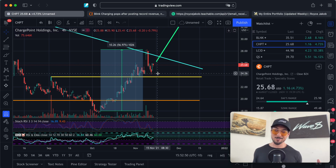Again, ChargePoint also over the past couple of trading sessions gave us a beautiful opportunity to pick up, steal some shares, to shark it up and steal some shares from the weak hands, from the minnows. And I'm just pumped to see this, okay? Shout out to the portfolio newsletter. You guys know I've bagged up over the past couple of days on these two.